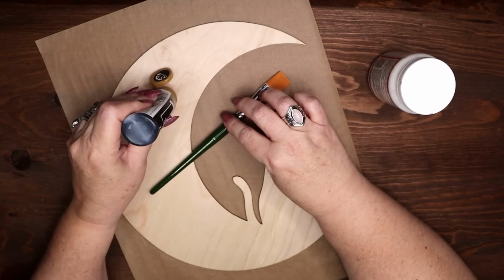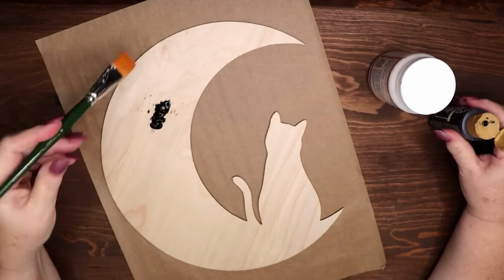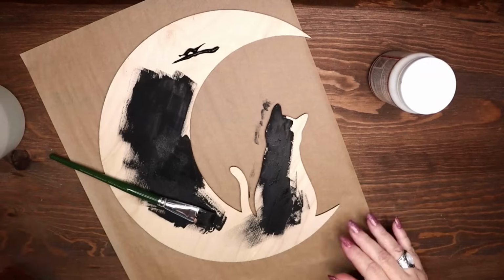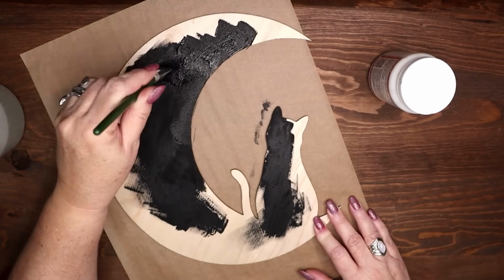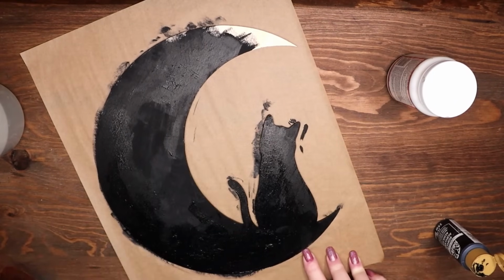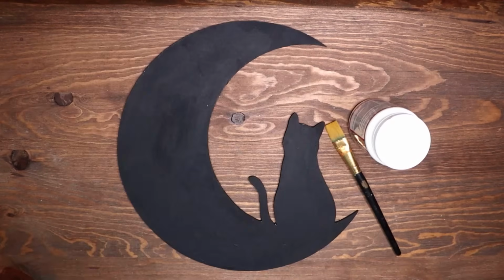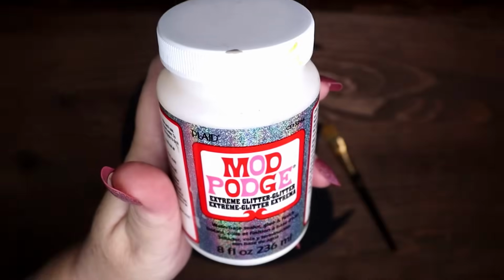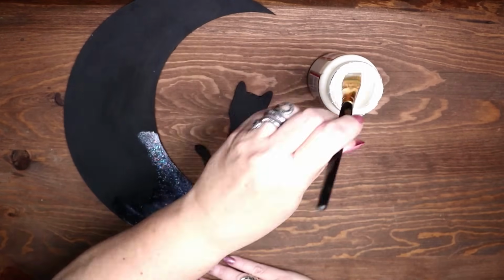Next, I wanted to create a witchy wreath for the left-hand side of the door. I decided to go with this wooden wreath with a moon and cat. I kept it simple by painting the entire thing, front and back, a flat black. Once that was completely dry, I used a glitter sealant to cover the entire moon while leaving the flat black paint unpainted on the area of the cat.